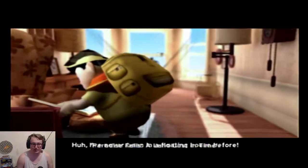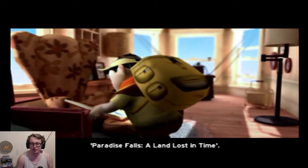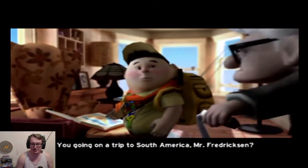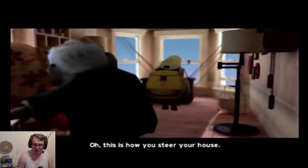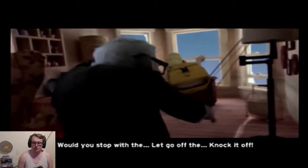Look at this lifelike PS2 graphics, just like the movie. You going on a trip? Running at about 7 frames a second. Don't touch that. I think I like Up so much because I relate to Carl Fredrickson. This wig makes it go right.